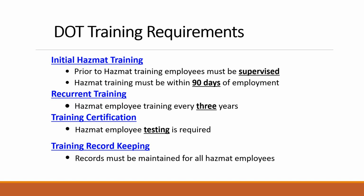And this is a little bit different than the requirements for air shipping, which those folks need to be trained every 2 years. There needs to be some type of employee testing as part of this certification process. So there must be a quiz, an exam, or some other testing to validate that the employee is knowledgeable on the information that he's been trained to. And then the hazmat employer needs to keep and maintain training records.